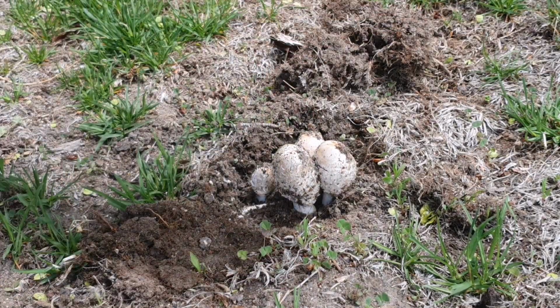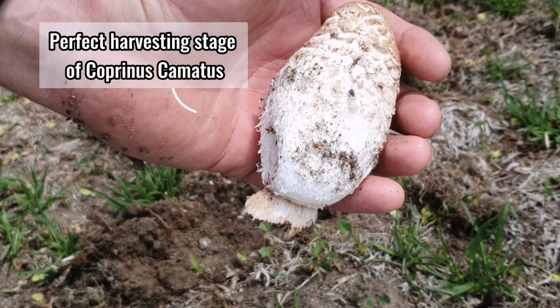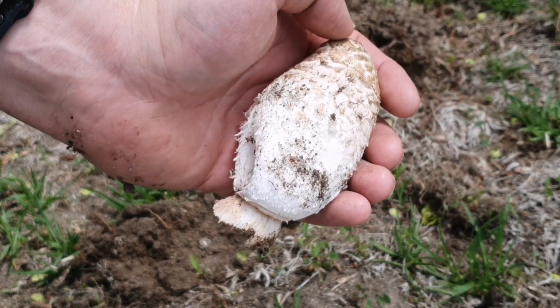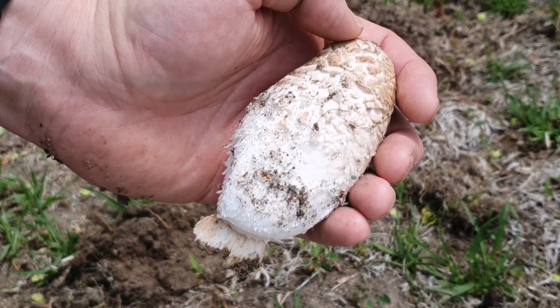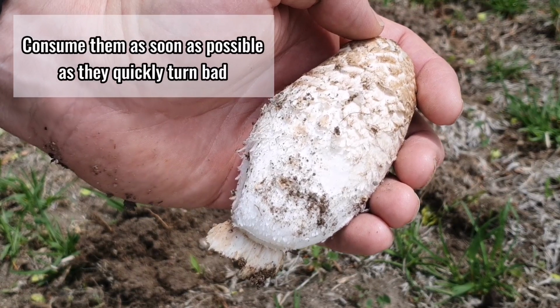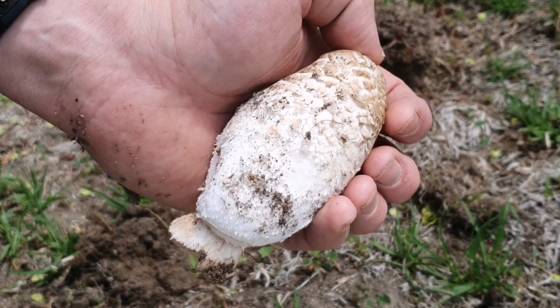Okay, so there's one. That's what a Coprinus Comatus looks like at the perfect harvesting stage. Just absolutely gorgeous. And I'm going to have to eat this one quickly, because this Coprinus variety, any of the Coprinus family, they're inky, and they turn to ink super quick. They go bad super quick. So I'll be cooking these up and eating them today.